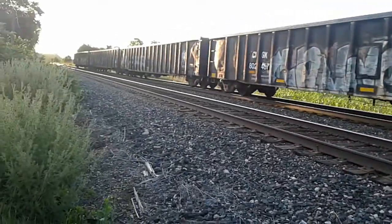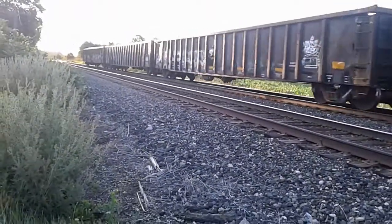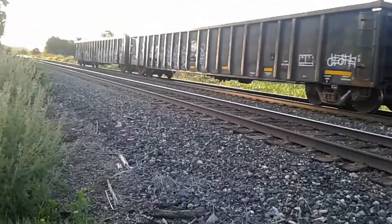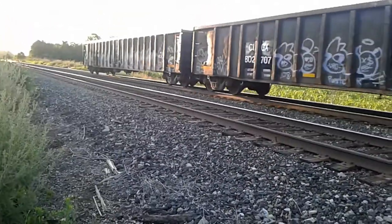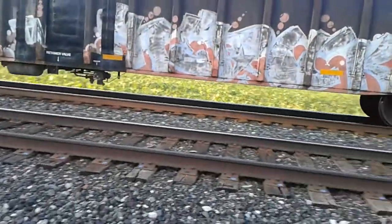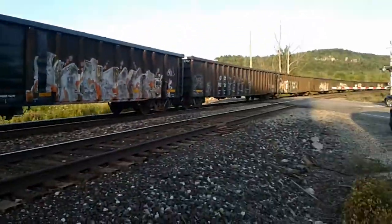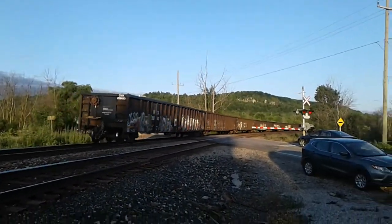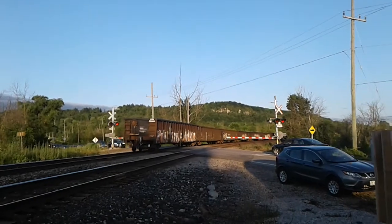There's the end of 141. I've never caught this train before. Usually it comes around dark time, but got him in the mornings, that's unusual. There, off he goes. I'm gonna go to Bronte Street. I'll be back in a bit.